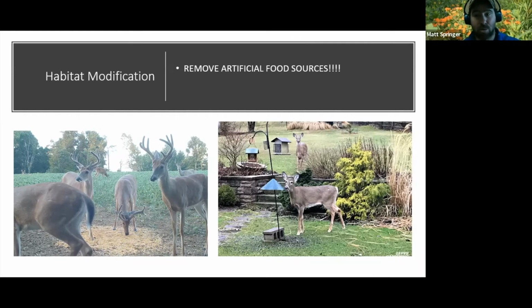Same holds true, in a less direct manner, with things like feeding birds. Having bird seed out in the landscape, that is grain, and deer are going to consume that because it is a high value resource, just like if it was in a crop field.